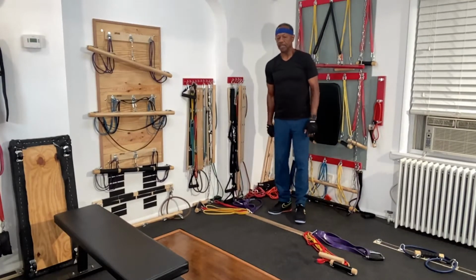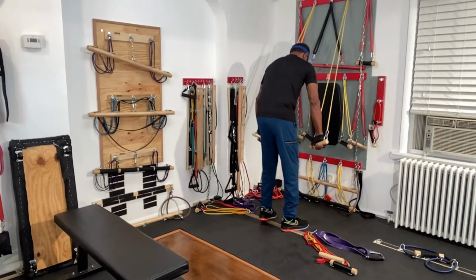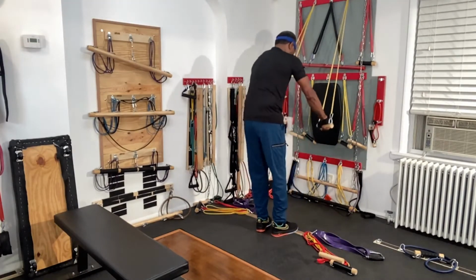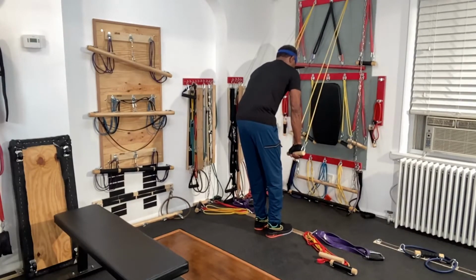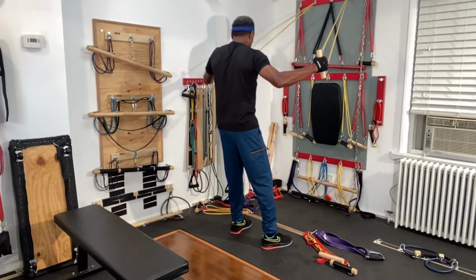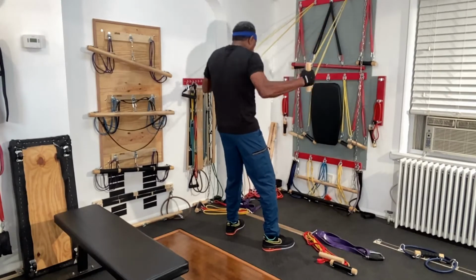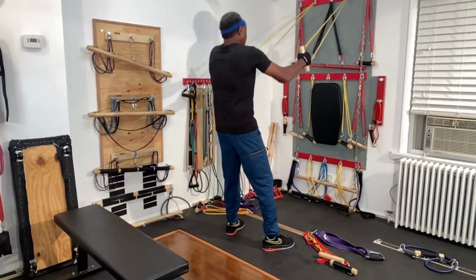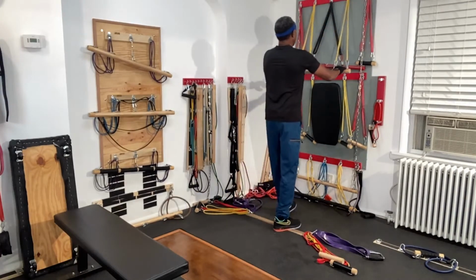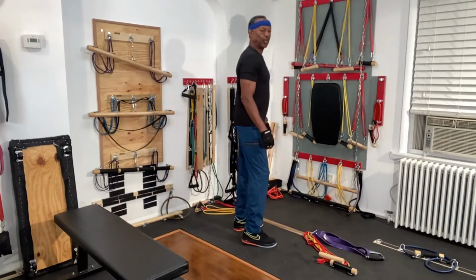That'll get the hearts pumping. Trust me. Don't sleep on resistance band training. Let me tell you, you'll get a workout that you'll really, really appreciate.